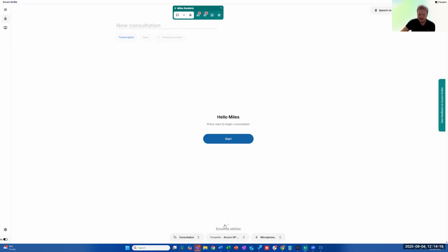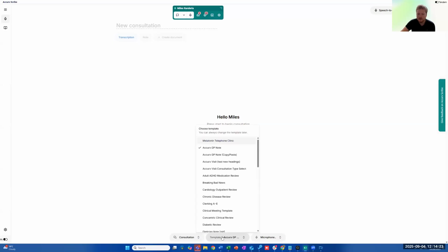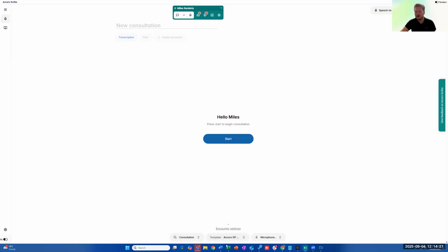You'll see down here, there's a little button that says Encounter Settings. This template selector here is where all of your different templates will live that we just discussed. I'm on a generic GP note right now, but for different use cases, you might want to consider different templates. We've also started to introduce templates for allied health professionals that might be working in the surgery for their specific use cases, to try and give everyone a really seamless workflow and minimize editing time. Also down here, just make sure we've got the right microphone selected, and then we're in consultation type, which is your classic ambient Scribe experience.